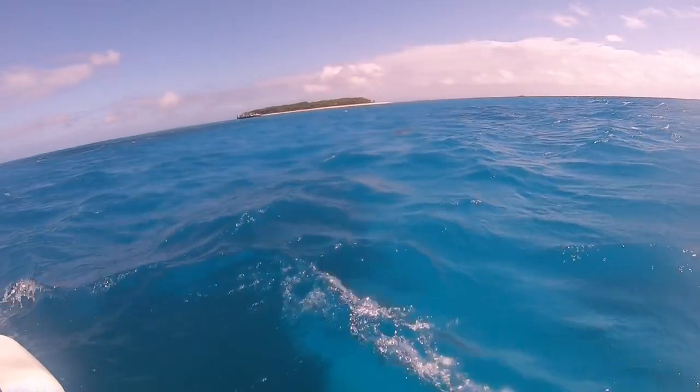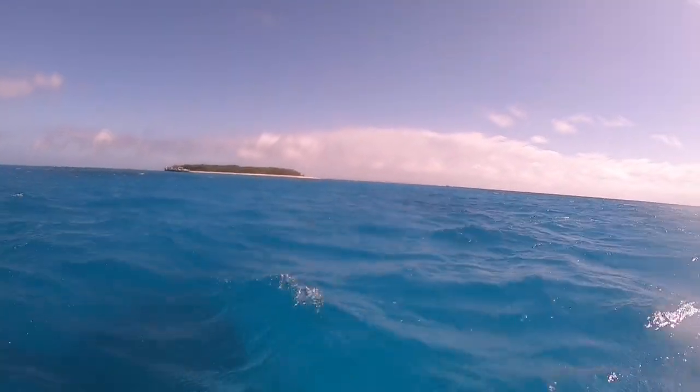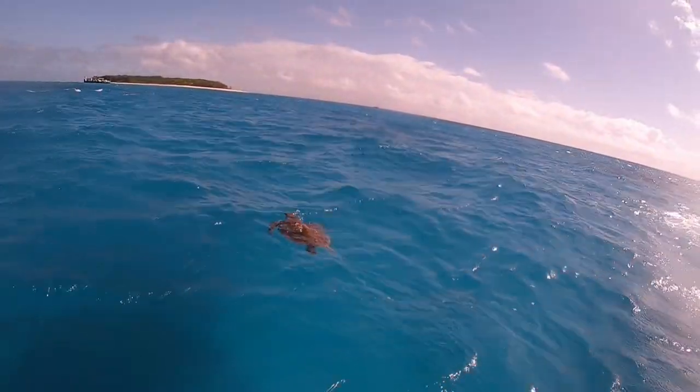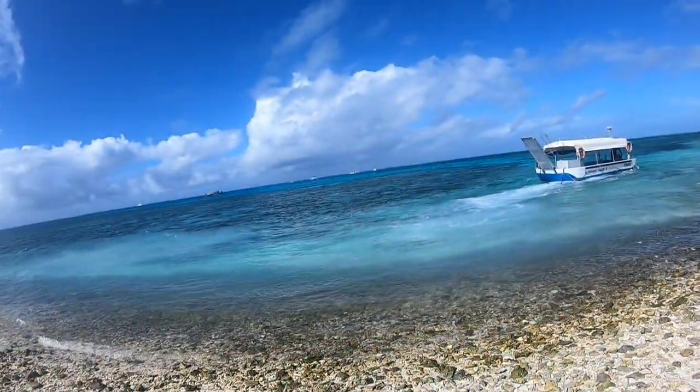We headed over to Lady Musgrave Island on a glass bottom boat and were stunned by the richness of blue waters, coral, and the sea life below us. We were even greeted by a turtle swimming just ahead of us. Pretty amazing.